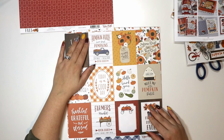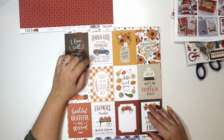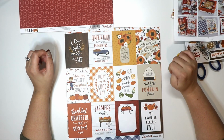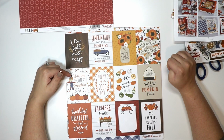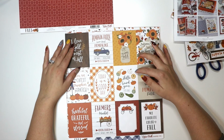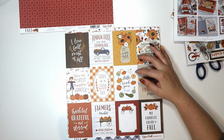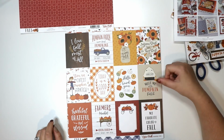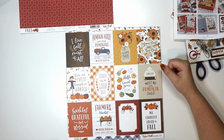Pumpkin patch, farm fresh pumpkins, hay rides, fresh cider, open daily. Happy fall. Autumn days are the best days. You are the cutest pumpkin in the patch. Today is a good day. Hello, gorgeous. It's fall. That's hilarious. Meet me at the pumpkin patch. Thankful, grateful, and blessed. Farmers market open daily.